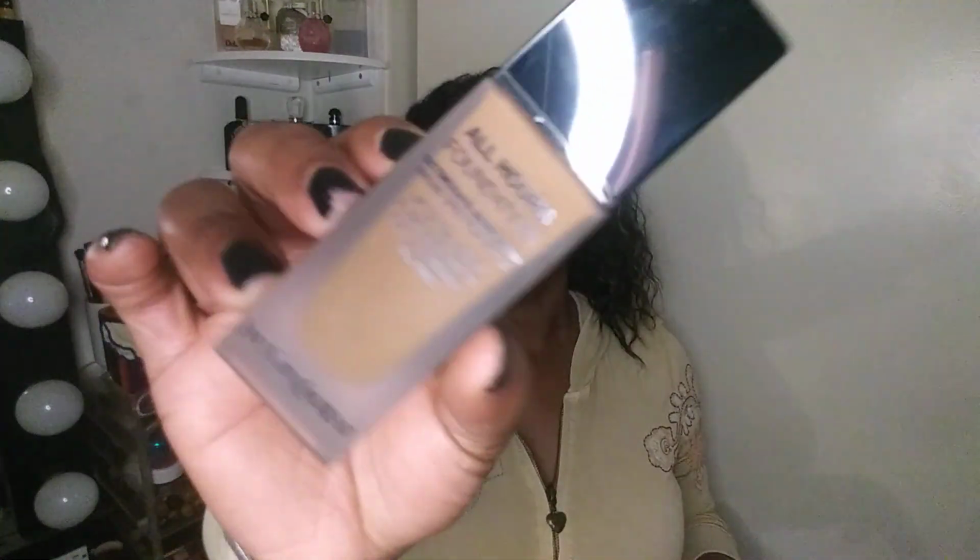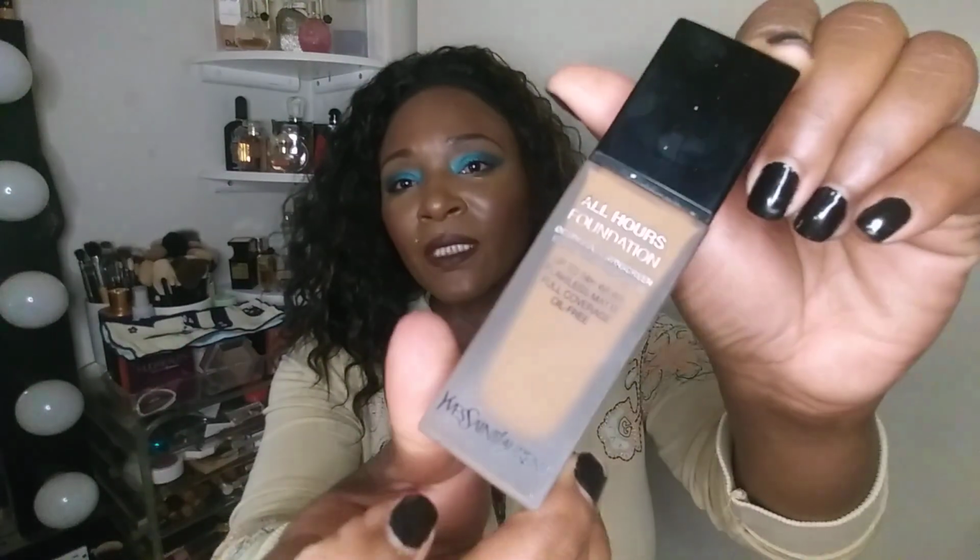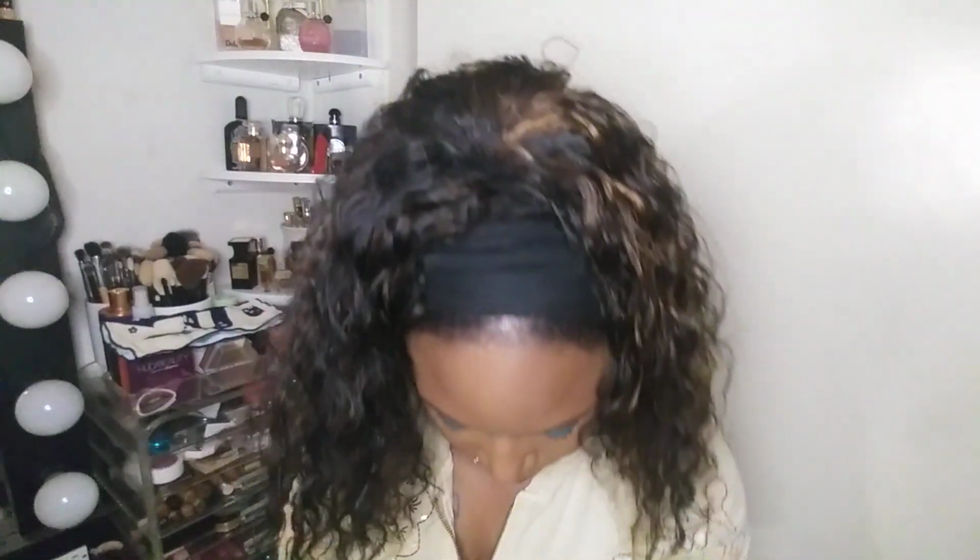All right, so another foundation that I have is the All Hours Foundation by Saint Laurent. And that's what this is right here. And I really like this foundation. This is a nice foundation as well. I really like this YSL foundation right here.